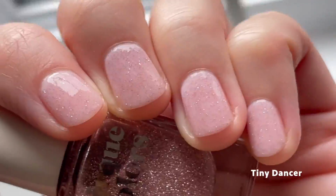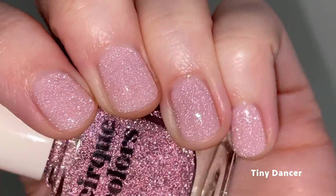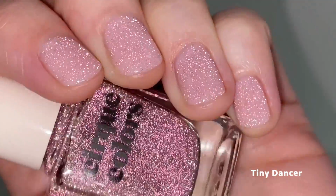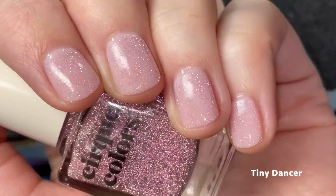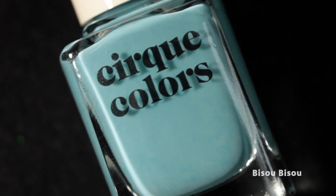So where were we? Oh yes, I was just talking about how pretty and delicate this topper is. It looks amazing underneath my camera flash, but that's not how it looks in real life.